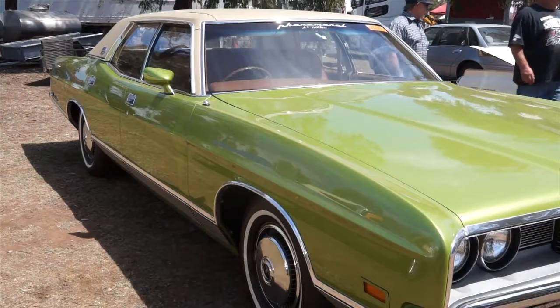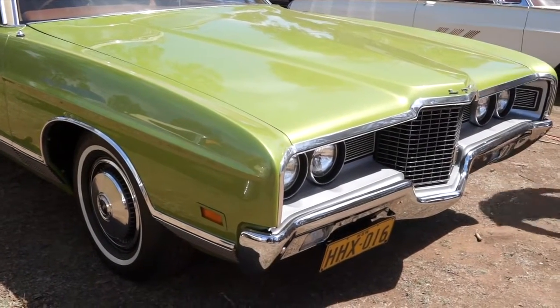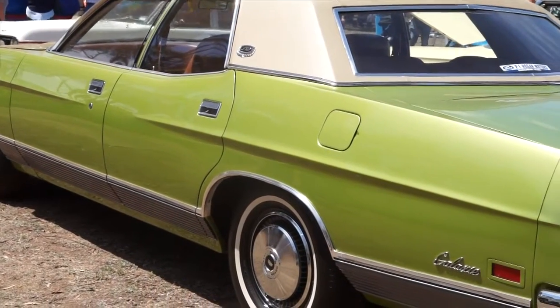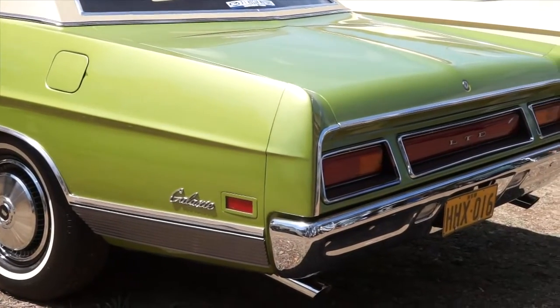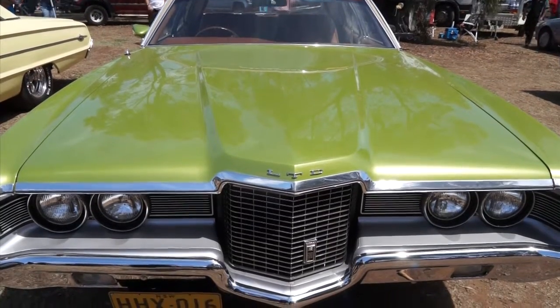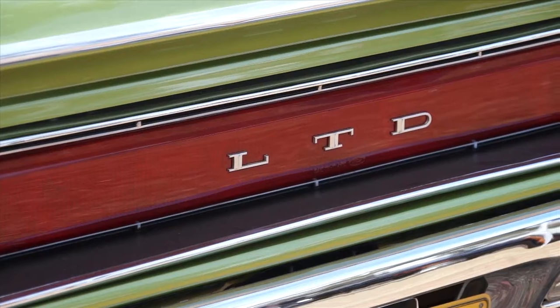What can you tell us about this incredible car? Okay, so yeah, 71 Galaxy, imported into Australia in 1972 to a gold mining company in Sydney, and my grandfather was a third owner in about 75, 76. Wow. So to have your grandfather's car, I mean, how special is that? Yeah, very special. Just to keep it in the family so we can all enjoy it.